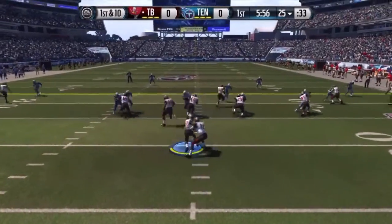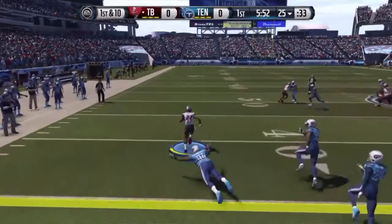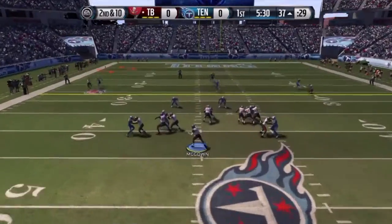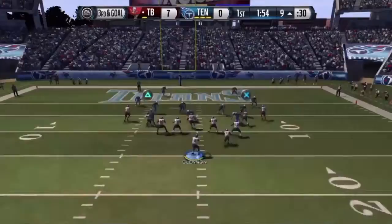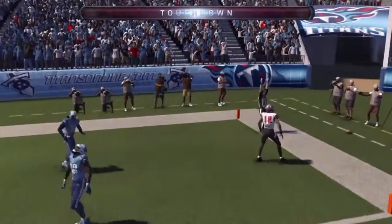Back, Josh McCown. How about the job Josh McCown did last year when he came in for an injured Jay Cutler with the Chicago Bears? He was absolutely outstanding. Now he's got a chance. Looking to go deep. Bears score the touchdown. Third and goal from the 9. Makes the catch in the end zone.